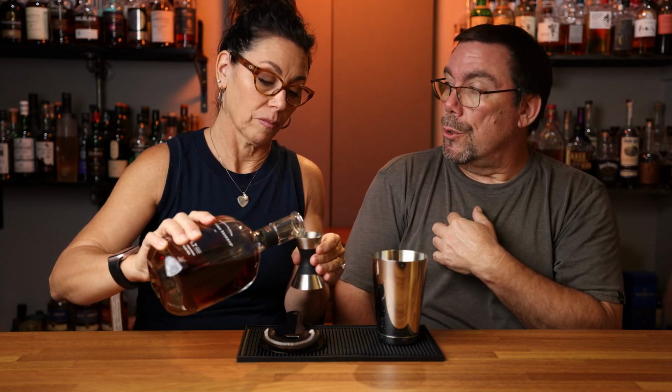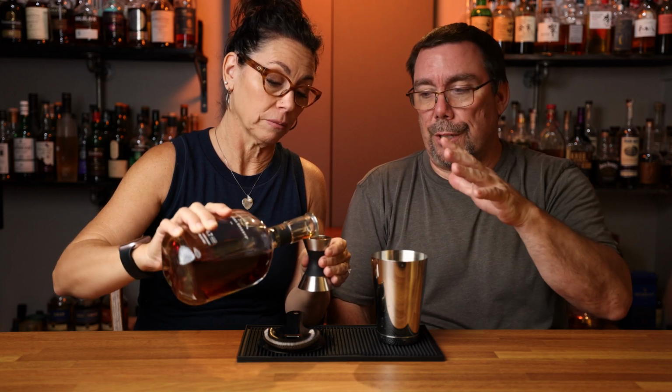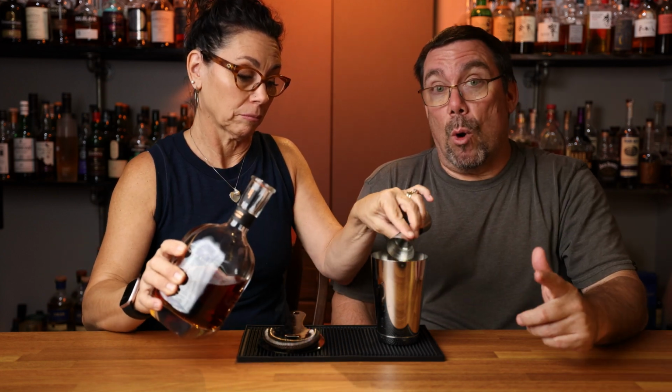The Gold Rush calls for 2 ounces of bourbon, 3/4 of an ounce of fresh lemon juice, and 3/4 of an ounce of honey syrup. The honey syrup is diluted 3 parts honey to 1 part water. Since we're going to be doing 2 drinks, we're going to end up doing 4 ounces of bourbon, so we'll just cut after this 1 ounce.